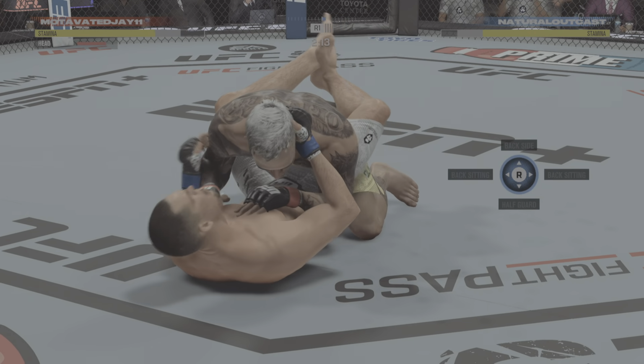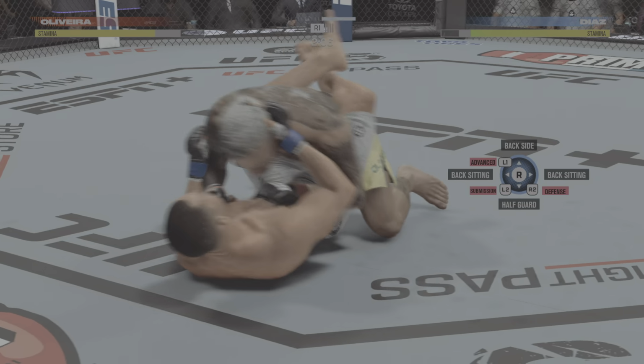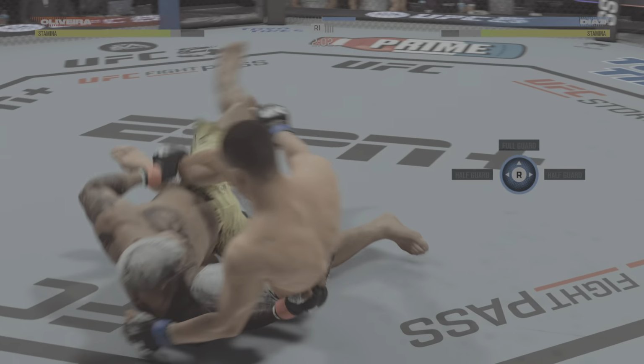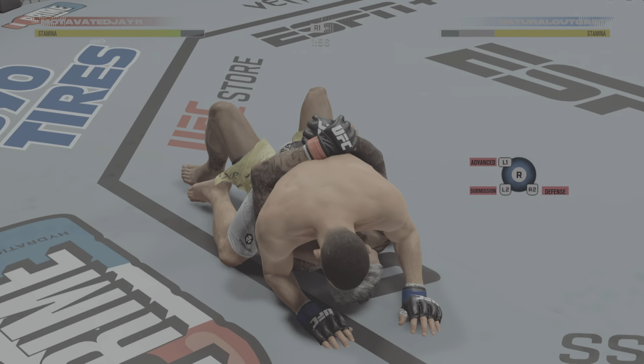Oh, nice combination of elbows there by Diaz. Slicing and dicing, looking good with these elbows tonight. He looks like a Michelin star chef trying to slice and dice in the kitchen the way he's tearing his opponent up.